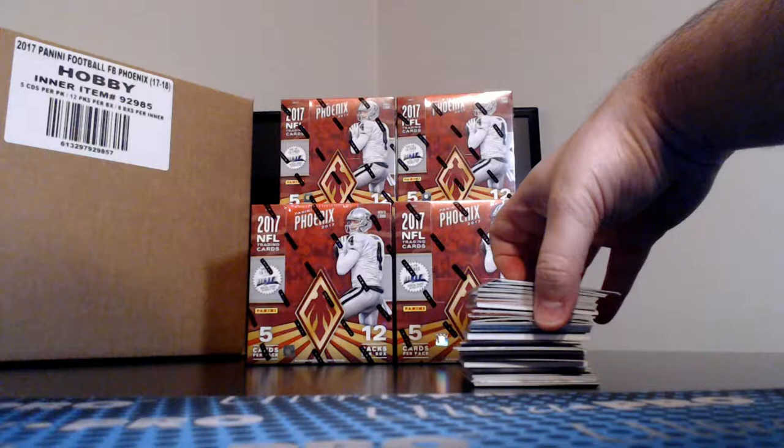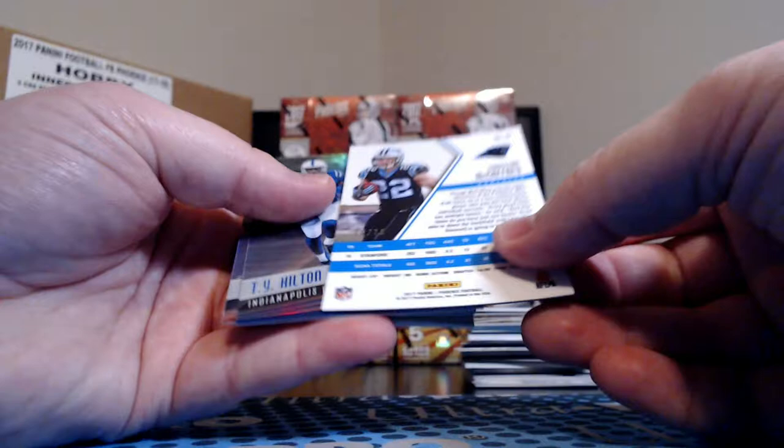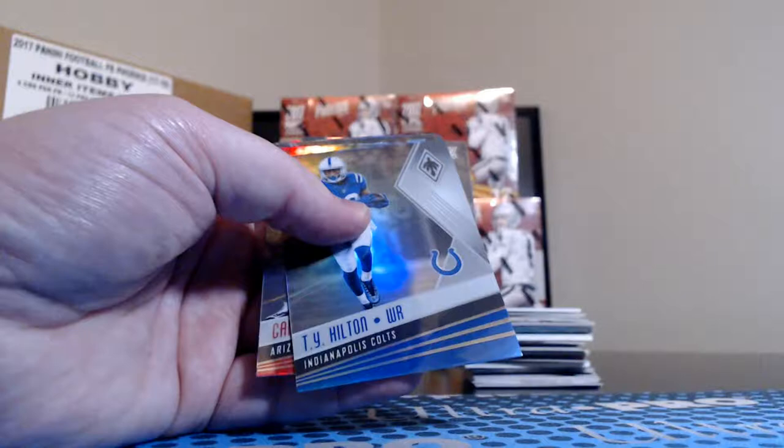Alright, box number two, fellas. Tez Tabor rookie for the Lions, Adrenaline Rush, Adrian Peterson. We have a Christian McCaffrey. I don't know if that's supposed to be gold or yellow. Now that one will be numbered. That one is 16 of 75. I'm guessing that should be yellow then.